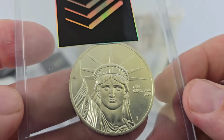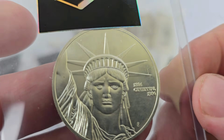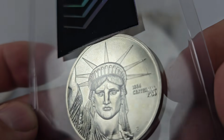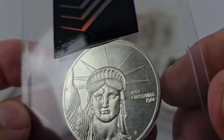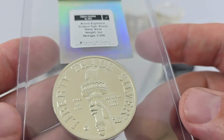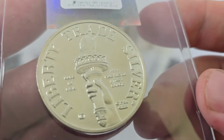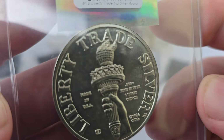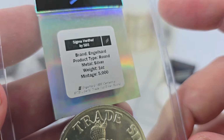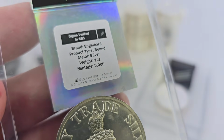And these are all Liberty trade units. This one's a 1986. And look at the condition this one's in. Call that brilliant uncirculated, if you will, another term stolen from the numismatic world. So we flip this one over. You can see here there's an E at the bottom left. Look at that round, just beautiful. And we can see also mintage of 5,000.